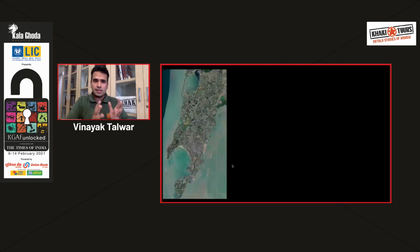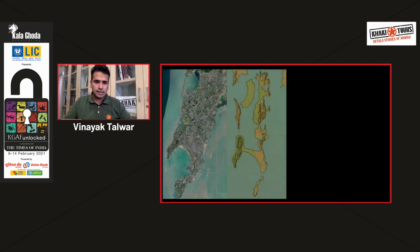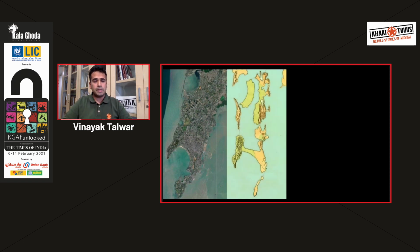So I'm sure this is how Mumbai looks to you all when you see it on Google Maps. And if I were to just talk about Mumbai as a city, this is basically, of course, just South Mumbai, which you also identify as Sobo. Now, if I were to take you back 300 years from now, looking at this geography, it would have looked slightly different. This is what it would have looked like. Mumbai or South Mumbai, to be specific, comprised of 7 islands. And I'm sure many of you have already heard about this fact as well.